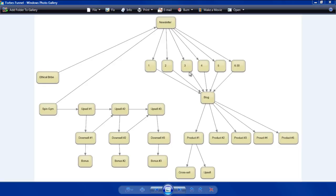And all those emails will actually send the person to your blog. Now, your blog is kind of like your central hub for everything. This is where a lot of your products, services, speaking gigs, your YouTube videos. I mean, this is where all your content's going to be.